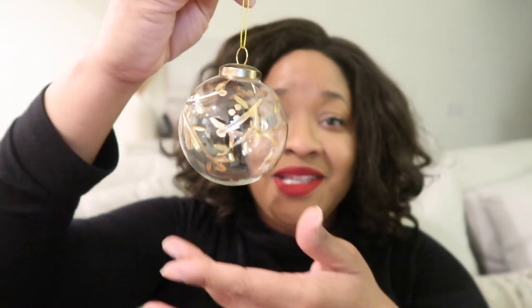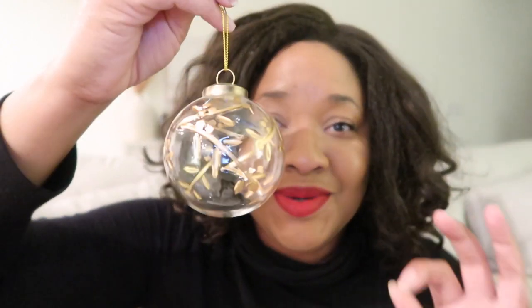Target Dollar Spot, do not sleep on it. Go, go, go, go, go. Run, don't walk. All right, so next up are these, they call them botanical glass ornaments.